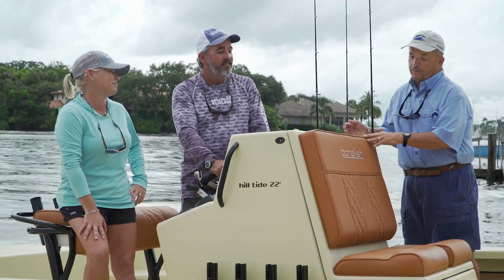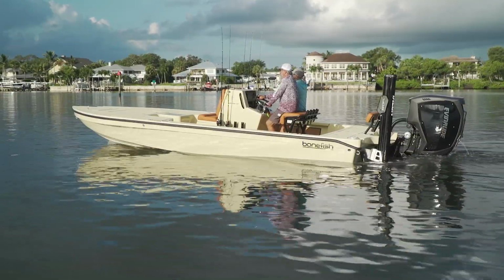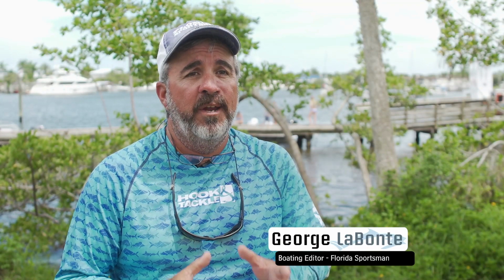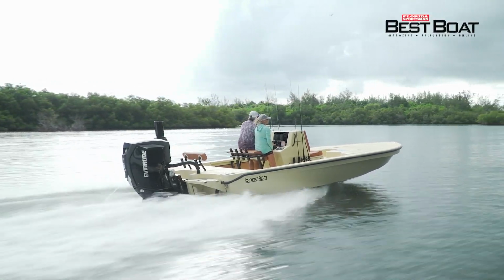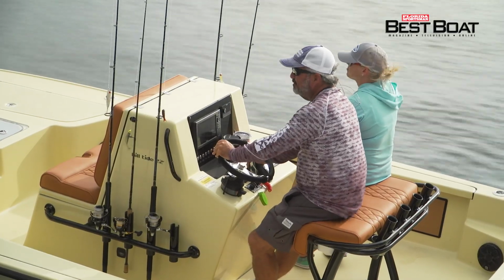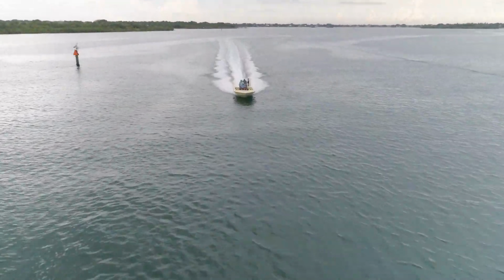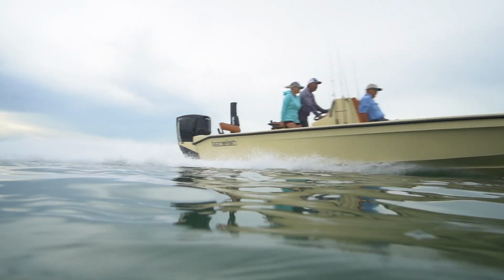I'm in. Let's go. From the moment Lori and I left the dock in the morning on the Hilltide 22, I had to keep reminding myself that we were there to test a fishing boat. The racing characteristics of this boat were something to behold. It was such an exciting boat to drive. Not very often I get excited about going fast on a boat, but this was going to be an exception. I really enjoyed the sports car-like feel of this boat.